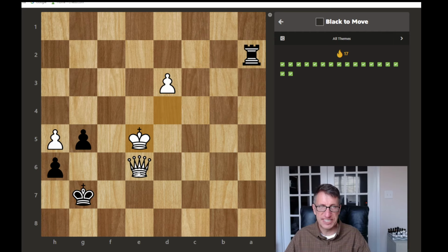Well, whenever pieces are lined up on files or diagonals or ranks, look for possible tactics. So maybe the rook goes here, because this pawn is coming this way and not attacking that square. So the rook moves over here, attacking the king. The king will have to move.